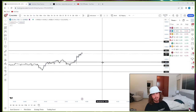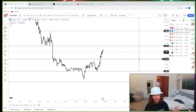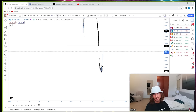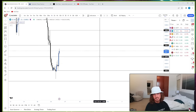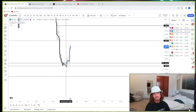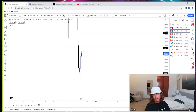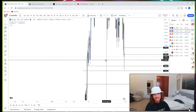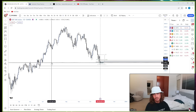So maybe we wait for a 5-minute break of structure and then start looking for entries off 5-minute fair value gaps, because this is technically going off of higher time frame building blocks, not necessarily a 1-hour building block, because again, on the 1-hour we're bullish, but on the 4-hour and the daily we're bearish. And we got to understand that we're reacting off of sweeps of liquidity right now.